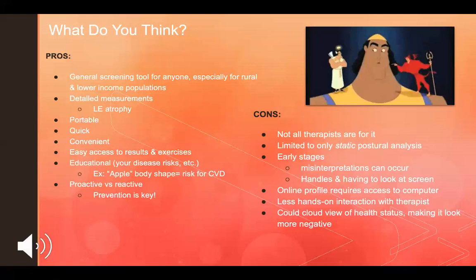And it is still in the early stages. So like we've discussed, there are misinterpretations that can occur, and that's why they're trying to get a lot of information and a lot of scans done to see what they need to change, what will really work to make it be the best it can be. The online profile requires access to a computer, which not everyone has, and there is less hands-on interaction with therapists, and we all know that the hands-on stuff is very important in more cases than not.